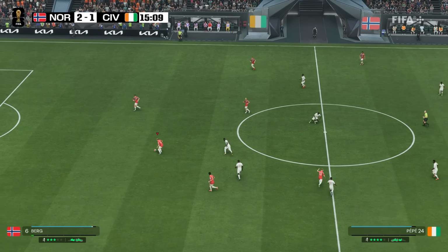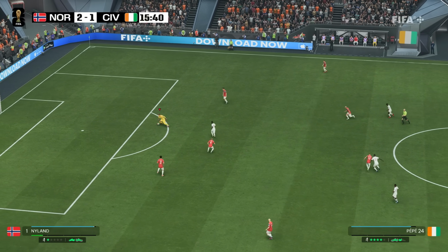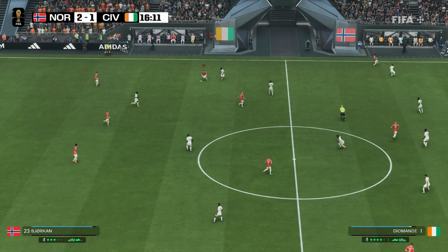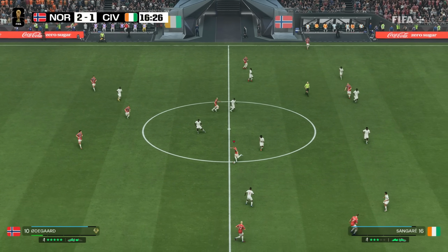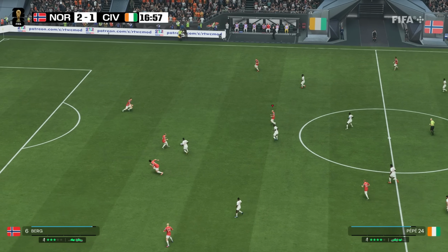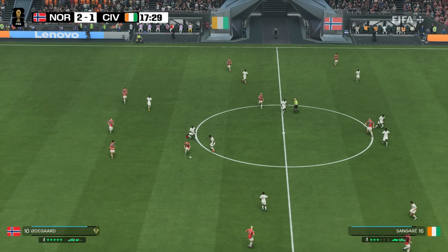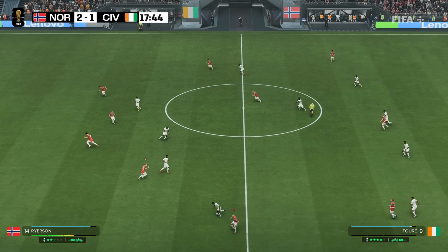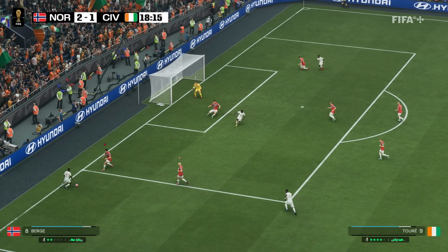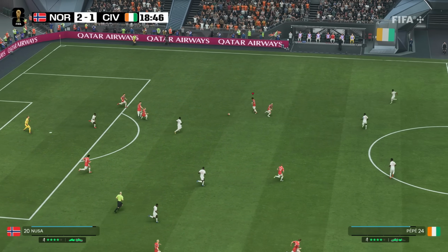Berge. And back with Örjan Nilon. Berg. Ayer. Fredrik Aursnes. Berge with it. Patrick Berg. Ayer. It's with Ødegaard. Read that pass all the way, cutting it out. Well, it did look threatening, but the keeper is happy to claim it.